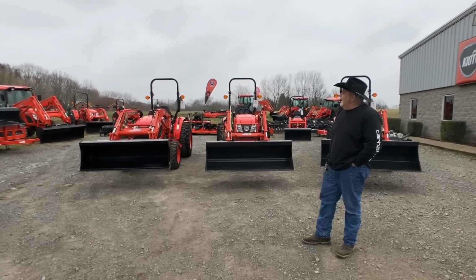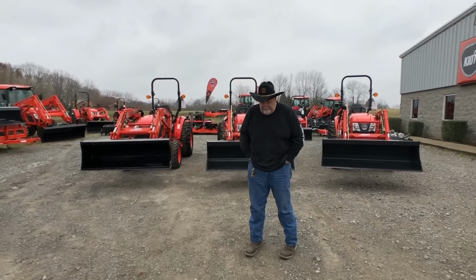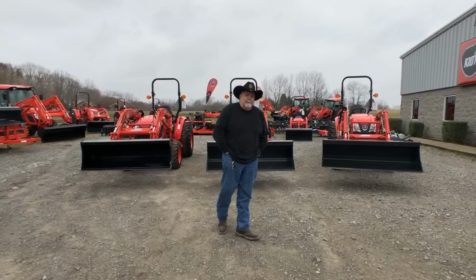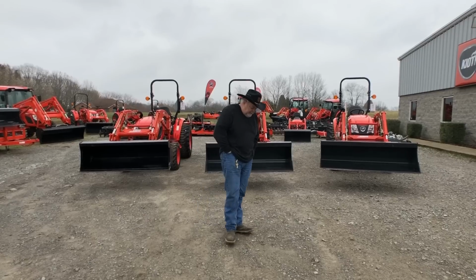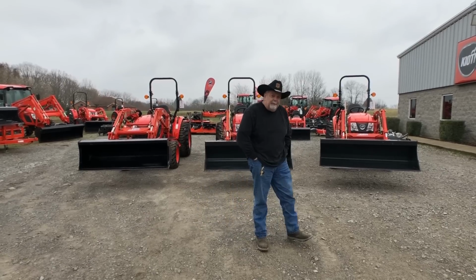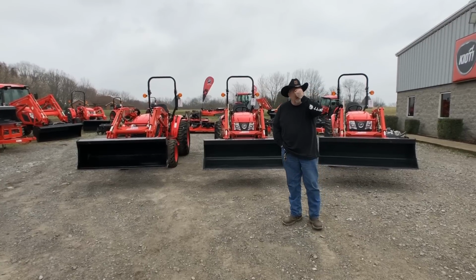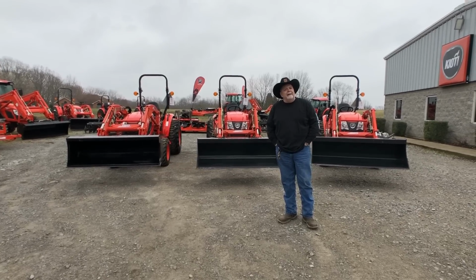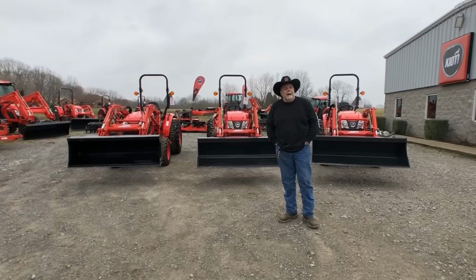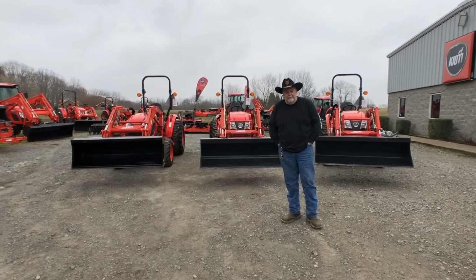The higher horsepower models will allow you to obviously operate equipment that takes higher horsepowers. So generally speaking, and this is a general statement, if a guy or gal wanted to operate a 5-foot implement, a 5-foot tiller, 5-foot rotary cutter, the 2610 is ideal. Outstanding machine for that at a relatively reasonable price.